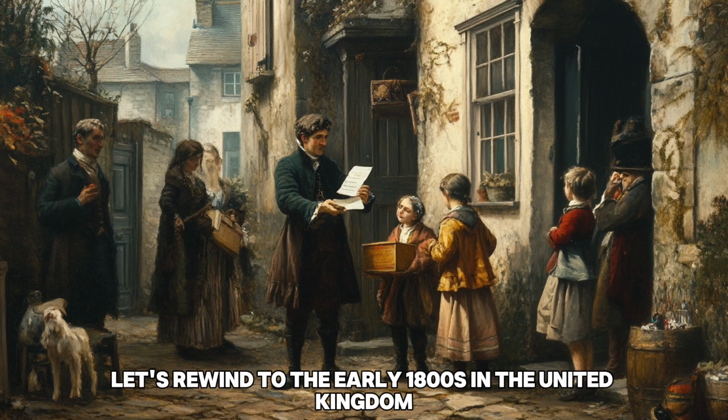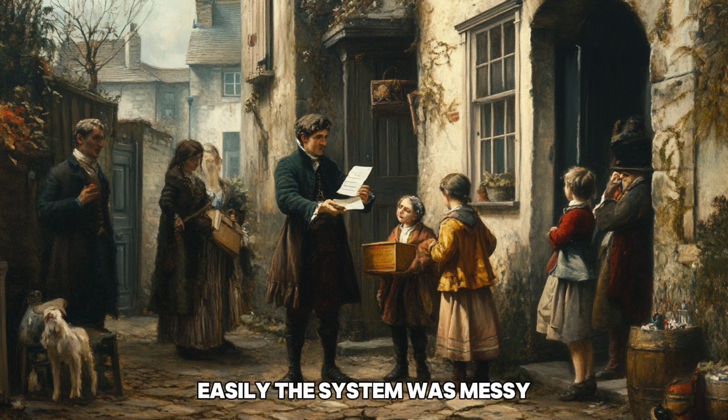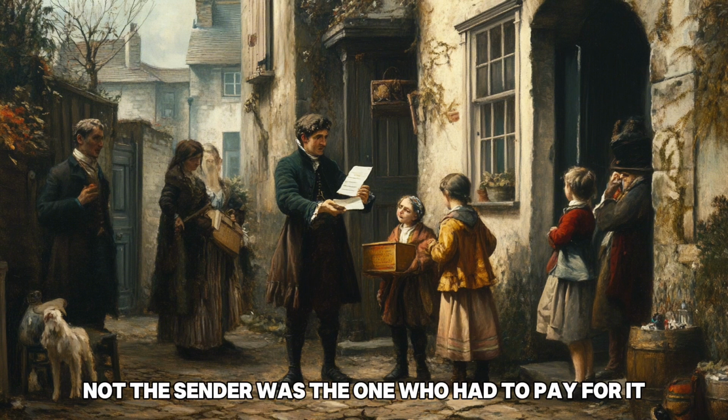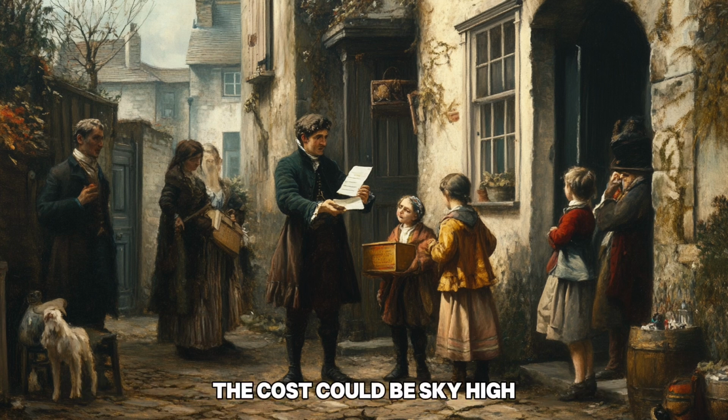Let's rewind to the early 1800s in the United Kingdom. Back then, sending mail wasn't something most people could do easily. The system was messy, expensive, and incredibly unfair. How so? Well, the person receiving the letter, not the sender, was the one who had to pay for it. And depending on how far the letter had traveled, the cost could be sky high.